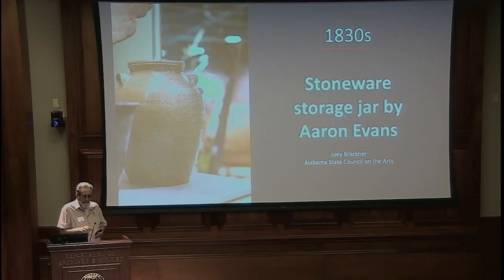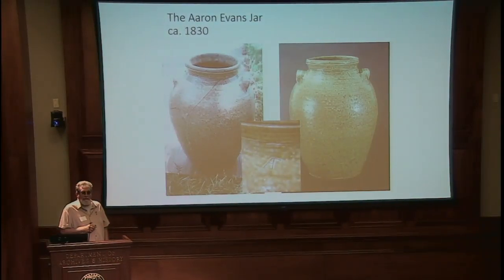This is the Aaron Evans storage jar. This is the way it looks upstairs. On the left is the way it looked when Margaret Ann Mulder Kelly found it at a farm on Weoka Creek about 25 years ago. And on the right is the way it looked after the Birmingham Museum of Art had an art restoration expert fix it so that it could travel in the traveling exhibit, Alabama Folk Pottery, about 10, 12 years ago.